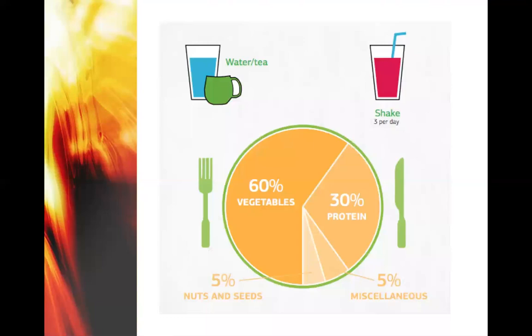So this is a picture of what your plate should look like when you're doing your anti-inflammatory diet. Your plate should be 60% vegetables, not 60% meat, not 60% dessert, but 60% vegetables, 30% protein. And then 5% miscellaneous, whether you want to add another one of those categories that we talked about earlier, or you want to add nuts and seeds. If you want to add one of the starchy vegetables or something like that, you can do that here, but just 5%.